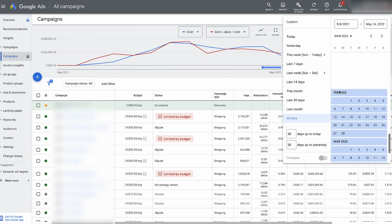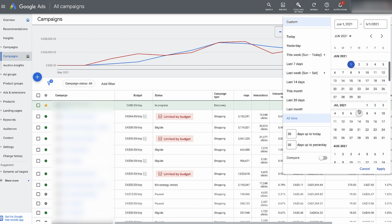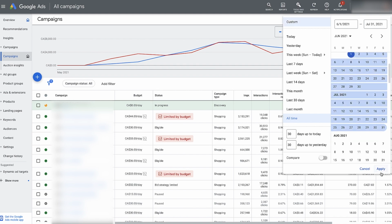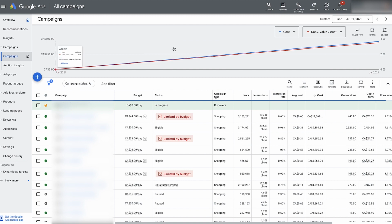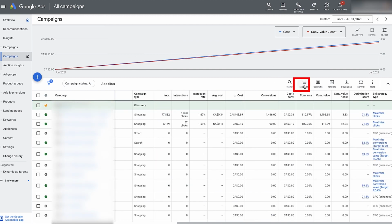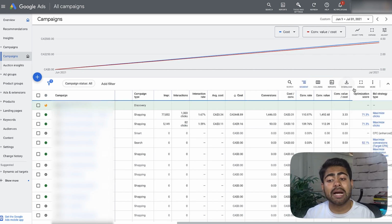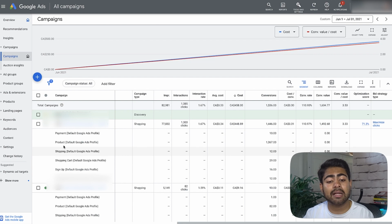So the month of June and July, like I told you, the month of June, we didn't really have any sales in general, simply because ads weren't running at that time. The real sales started to come in July. And if you go on over to the segment button right here, if you click on it, if you go to conversions, you can do this on your ad account, by the way, as well, but you will see exactly which conversion tracking codes were firing.